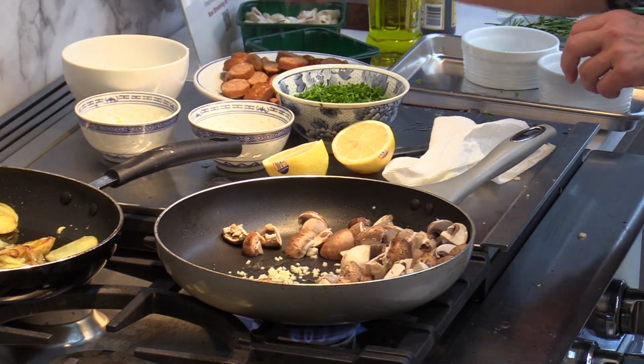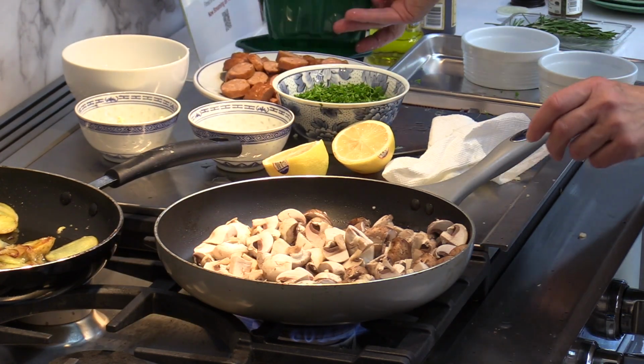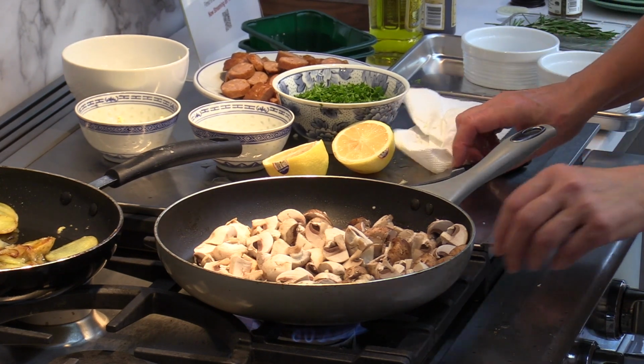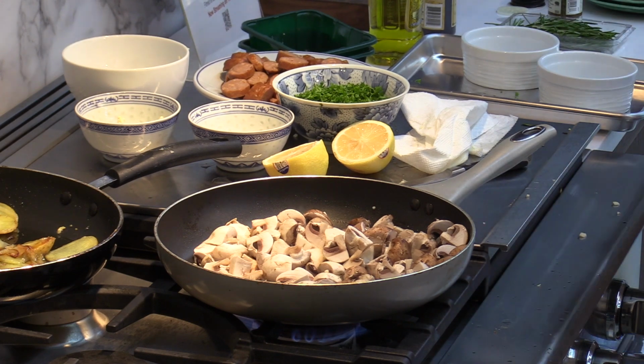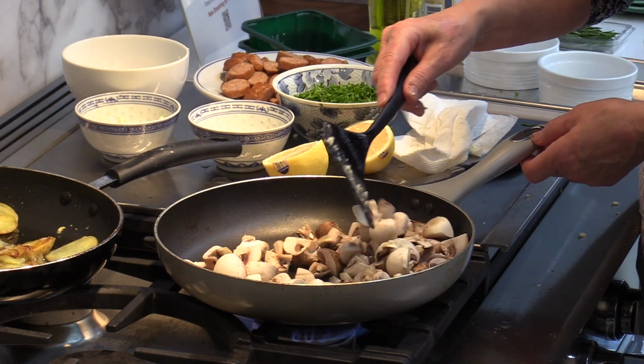Back to the garlic. You know what we found as a good spice recently, or I have, is celery salt. Oh yeah, I don't like celery salt, but I like the celery seeds. Oh, because the celery salt has too much salt. Oh, well, I like salt. But anyway, celery seed, I guess, would be good too.